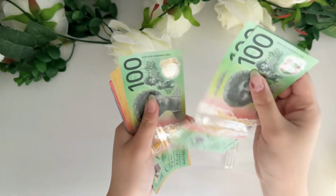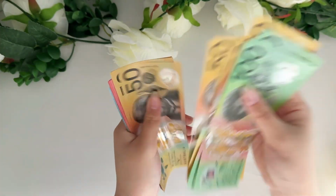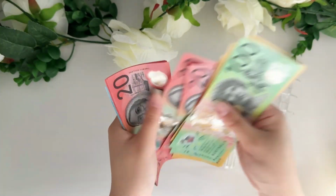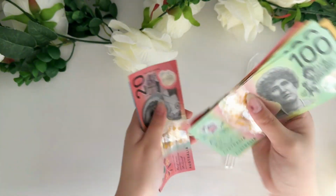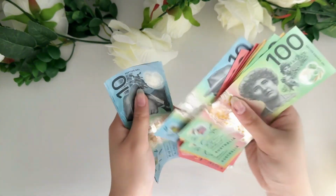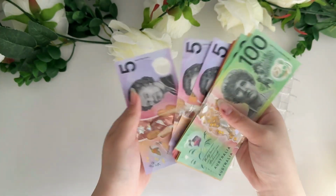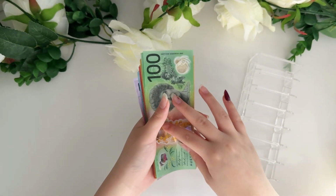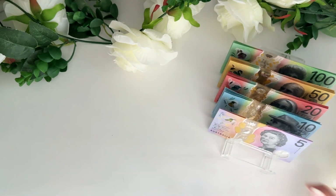So that's $1,215 going to be cash stuffed. Let's put it on the tray and let's begin. Alrighty, money is on the tray.